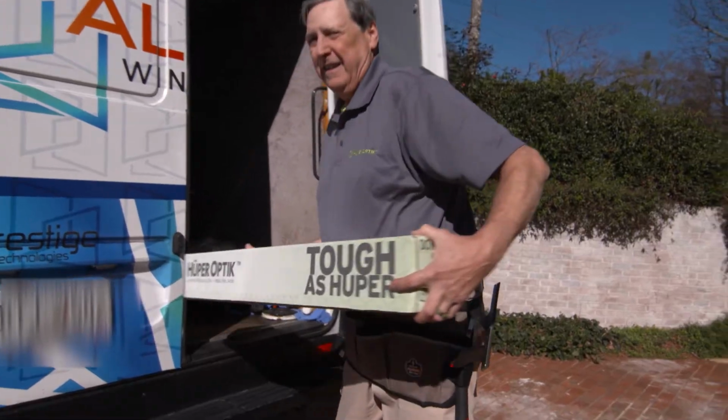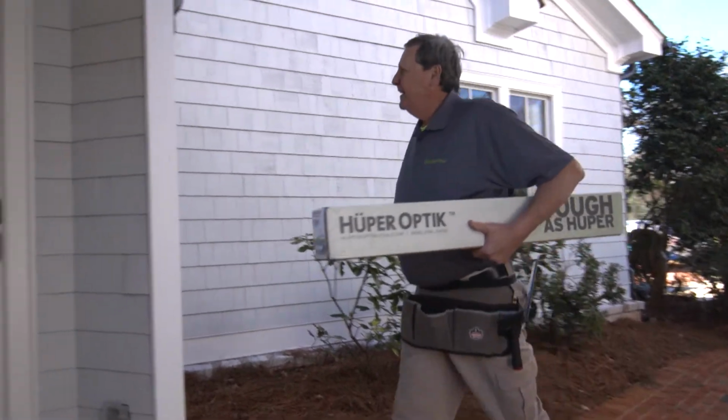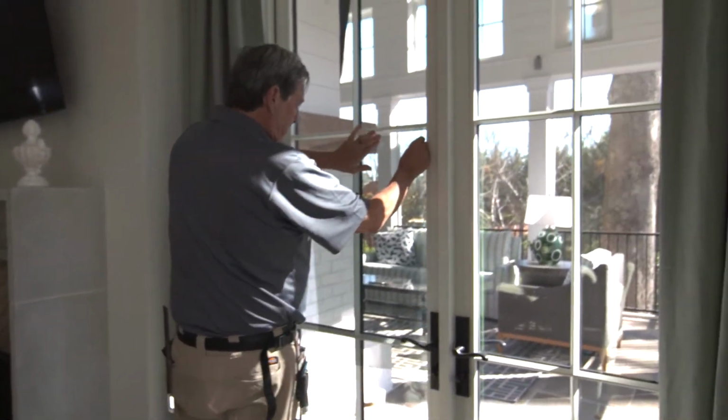Hüper Optik has been around for about 20 years. We were the very first patented ceramic technology on the market, so we are industry leaders in that aspect. We set the bar when it comes to performance and quality in one product that gives our customers, at the end of the day, a product that they know they can trust and rely on to last.